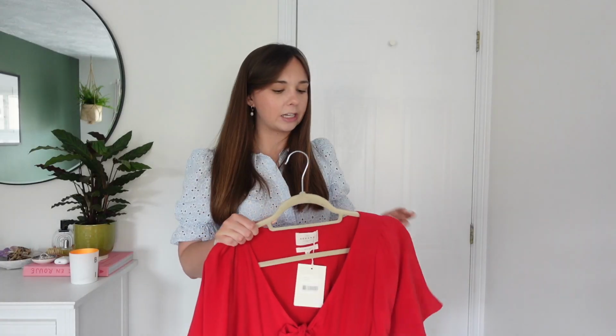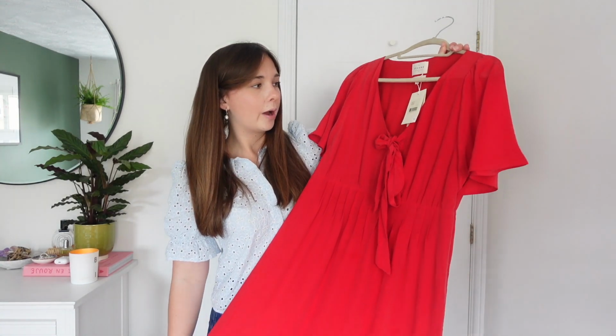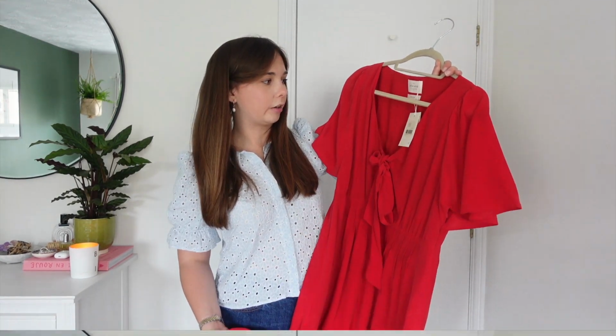I'm not going to keep this one. I don't think it's special enough for the price I paid, but it's a lovely dress if you're looking for something in a slightly brighter colour, made of 100% silk, which is really great.